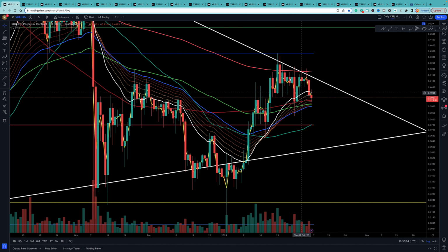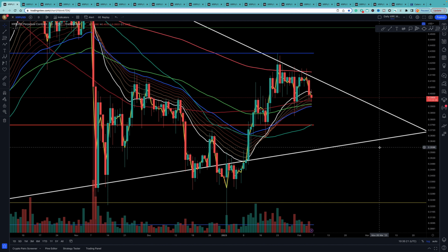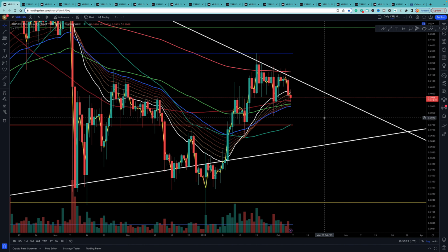So we may get a continued sideways dragging on like this here. At some point we may get a trip to 36, back up one more time, and then we get the decision when it comes back up, whether it's going to break up or break down. That's a possibility. So that's it on the daily.